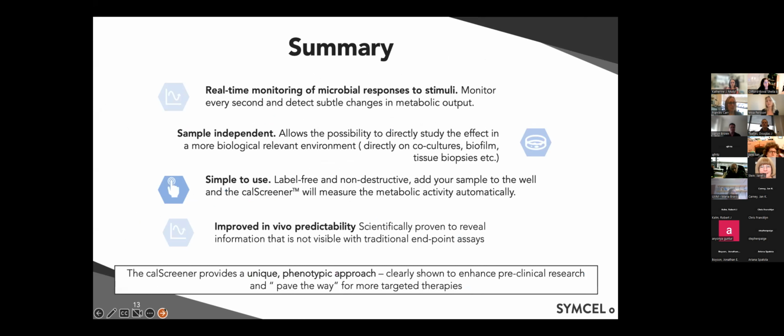So to briefly summarize, our instrument provides a very unique capacity to measure overall heat, overall metabolic activity in real time, in any type of sample, and in any type of condition. And with these examples I've shown you today, we have really seen that this can enhance preclinical research in many aspects and help pave the way for more targeted therapies.